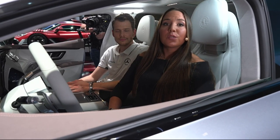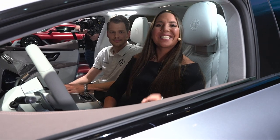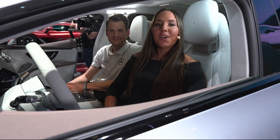Catching up the word tour, I took the opportunity to check out the open space in the city center of Munich and see what Mercedes-Benz is offering there. And there you go.